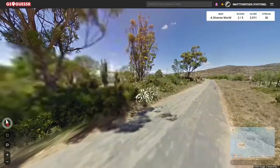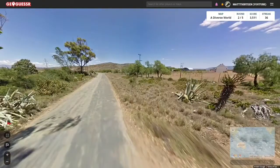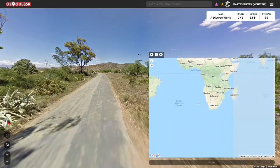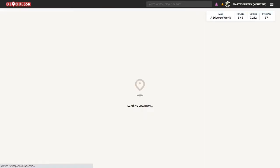Okay, here I see the houses look quite coastal and quite South African, so I just guessed towards Cape Town.